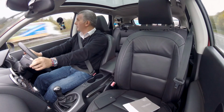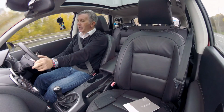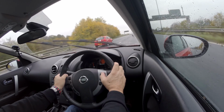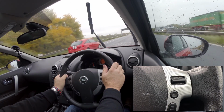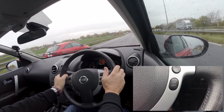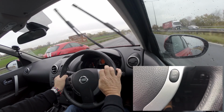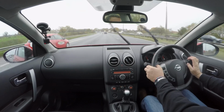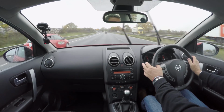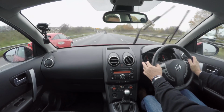Just get up to 70. So that's the on-off switch for the cruise. On there, and then set. Sorry, that must be set here, down set. And then we'll just speed it up a little bit. So 70 miles an hour there, 3.5 revs, 3,500 revs.